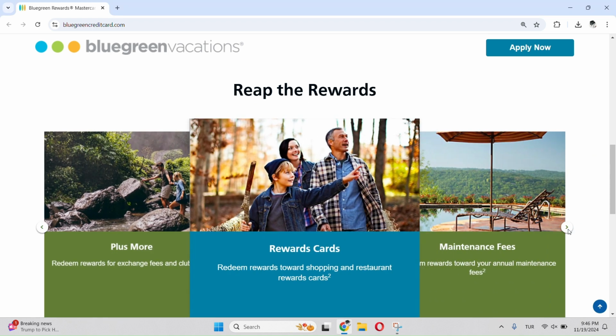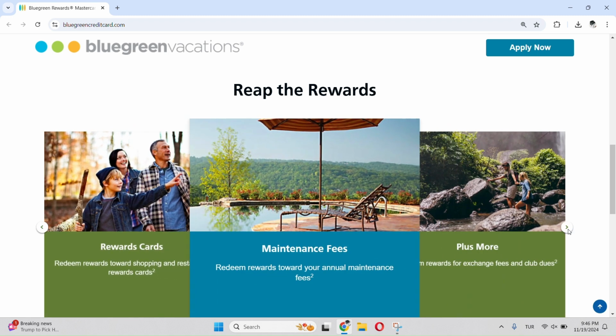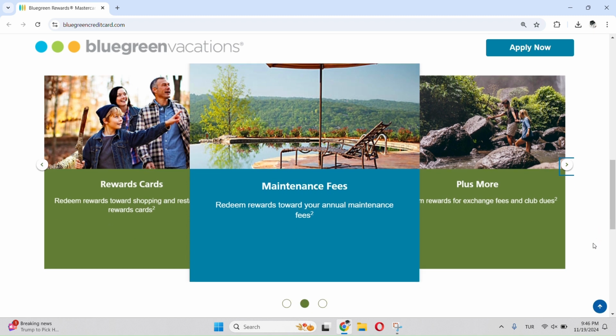You may not be able to use this card on your international travels. However, the rewards you earn on your purchases increase the more you use the card. Moreover, you have time sharing with Bluegreen Vacations.